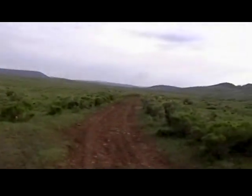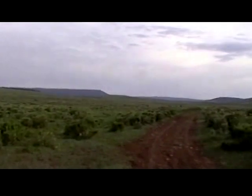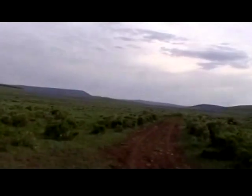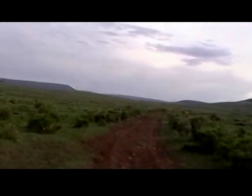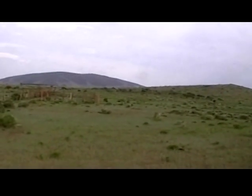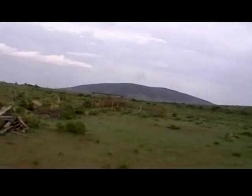We're almost to Los Pinos River and town, and almost to the Colorado border. There's that great big mountain again, San Antonio Mountain.